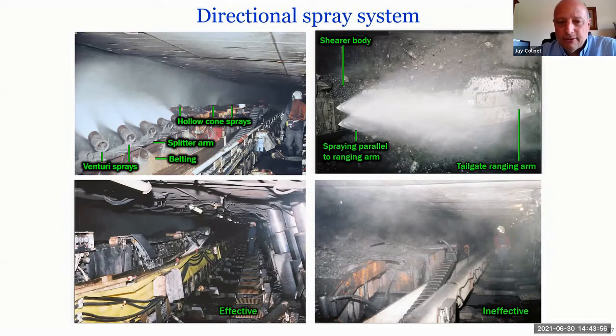And then when it gets to the tailgate, you have some sprays that are parallel to the tailgate ranging arm to continue to move it past the shear. If you look at the two photos on the left, you can see the walkway is very clear. In the bottom photo, I was actually standing near the tailgate shear operator. That's the headgate shear operator shown in the photo. You can see the dust and water mist confined up against the face, and the walkway is pretty clear. Contrast that to the bottom right photo, which didn't have a very good spray system. You can see the dust rolling into the walkway, and it's going to pass over the tailgate shear operator.